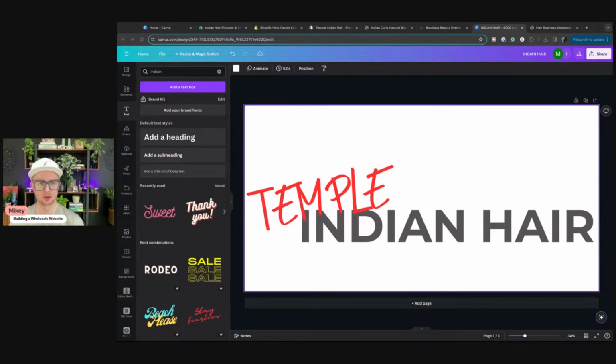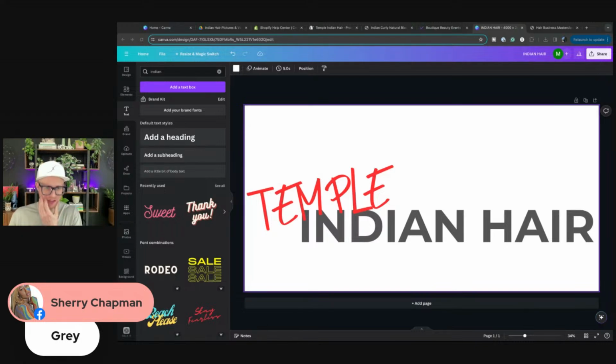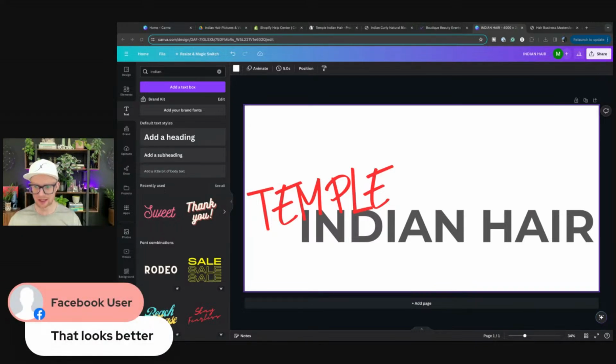Clean and simple logos, guys. This could be on a shirt. This has to be on tags. It's got to be somewhere. So everyone's definitely agreeing on the forward. Now, do you agree on the gray? We're getting people agreeing on the gray. And you see how simple it is. The black and red was just too harsh. Do you feel it was a little harsh? It was a little too much.